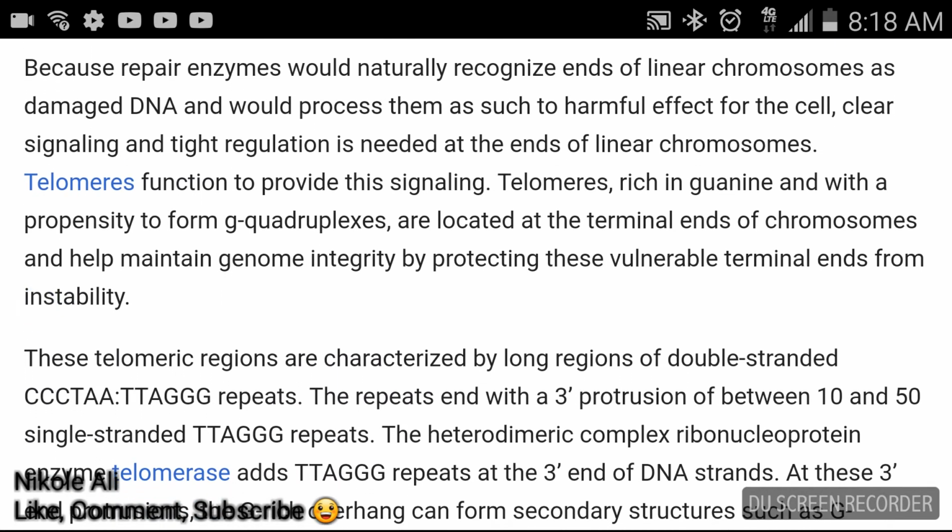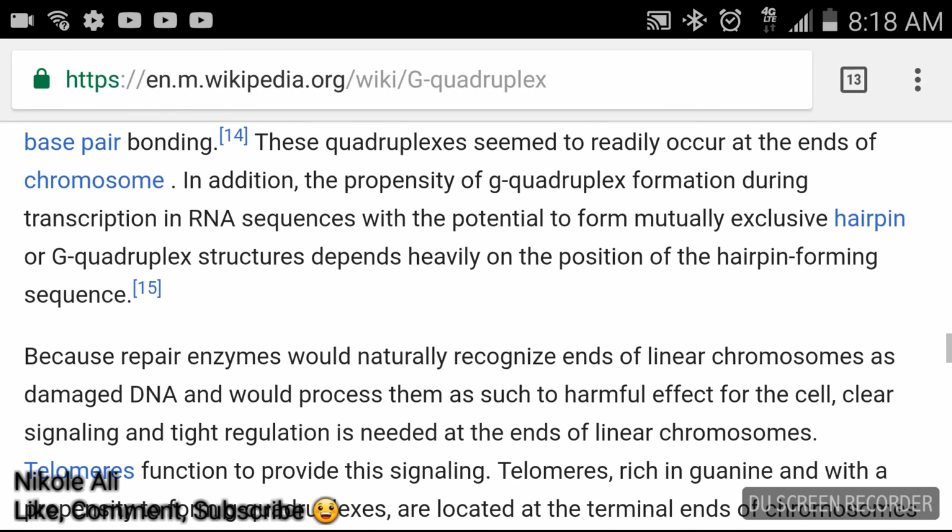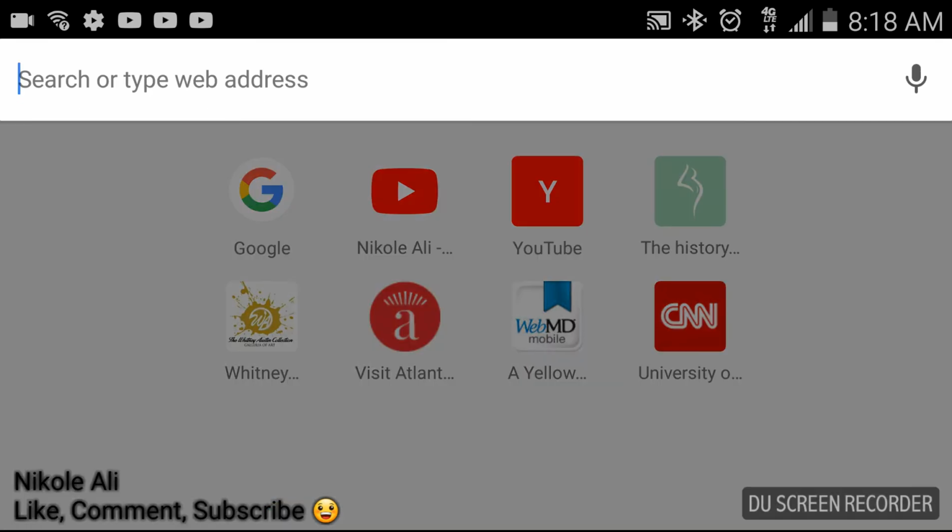And they come down here. They do talk about the repair and DNA damage, as I mentioned earlier. It says, because repair enzymes would naturally recognize ends of linear chromosomes as damaged DNA and would process them as such to harmful effect for the cell, clear signaling and tight regulation is needed at the ends of linear chromosomes. And then they say telomeres function to provide this signaling. We know that telomeres are rich in guanine and with a propensity to form G quadruplexes. They're located at the terminal ends of chromosomes and help maintain genome integrity by protecting these vulnerable terminal ends from instability. So you can get instability, as I said earlier.